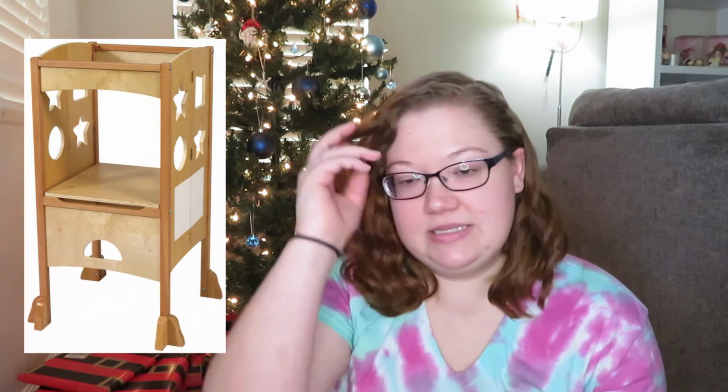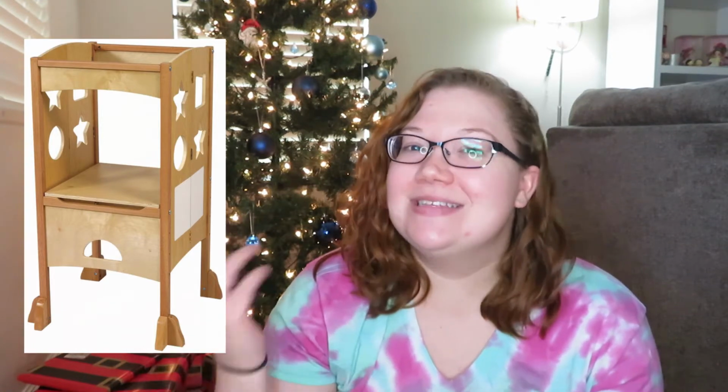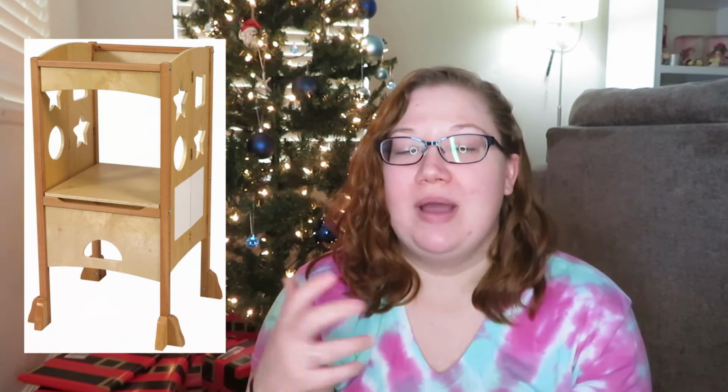So the first thing that I did want to talk about, because this is our big ticket item, is going to be a kitchen helper stool from Guidecraft. This is something that I have seen people use in general, especially with their toddlers, and it lets them stand at a height where they are able to help in the kitchen or reach the counters.